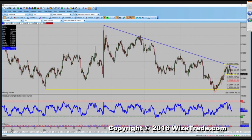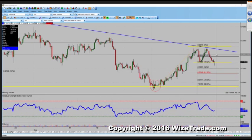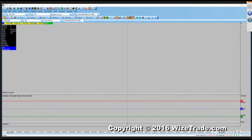I'm looking at the pound New Zealand, pound Aussie, pound Canadian. I'm thinking about selling those, just taking a little bit of profit off the table, but not yet. Not yet. Nope. All right, Swedish krona.